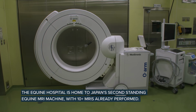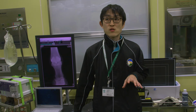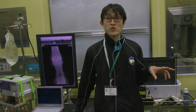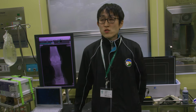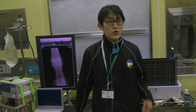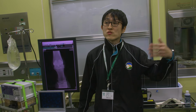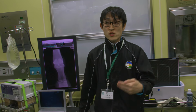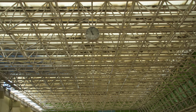And as you can see, this is a surgical theater. We have about 250 surgeries a year. And as you are aware, we have 2,000 race horses trained every day in this training center. We conduct surgery for those horses only. We don't regularly conduct surgery for horses trained outside of the training center. Our focus is the horses trained inside the training center. That's the important part.